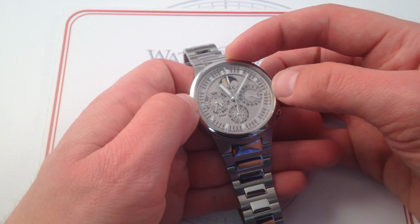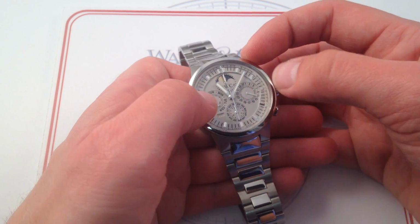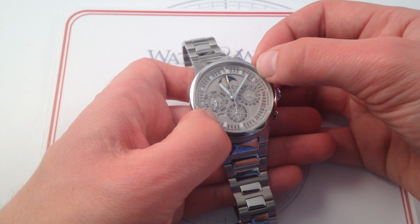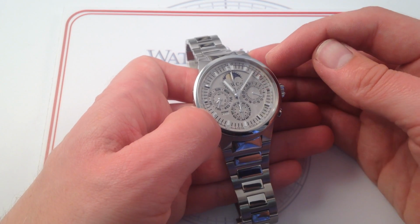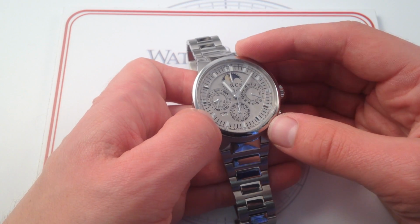Now I want to make a note on lume. The lumed elements of this watch are confined entirely to the strips on the hand. So while there is a lot of articulation about the periphery of the dial with several steps, beautiful diamond polished applied faceted hour markers, the sole luminescent elements are the hands. Still, they're big enough and bold enough that at night, when you see the watch glow, you'll have no trouble telling what time it is.